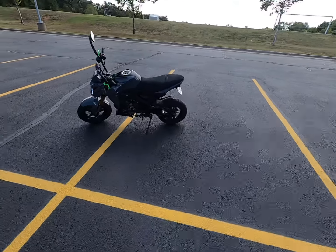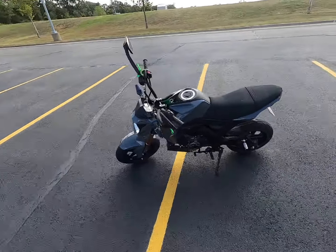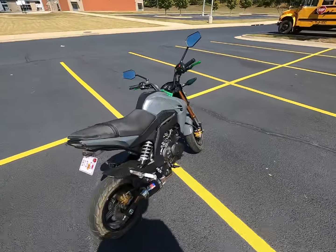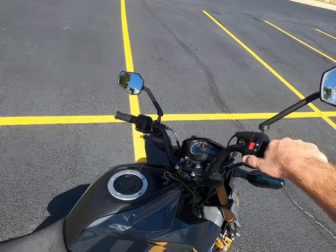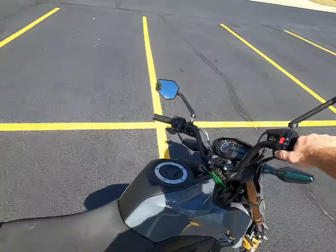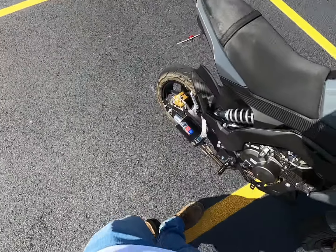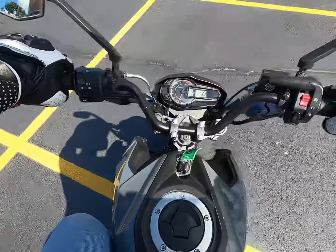So let's do a little bit of a review. Nothing too crazy, only 125 cc, similar to a Grom. I have a Grom. I'll do a review on that in a little bit as well. Why don't we get out there? Little aftermarket exhaust on this thing. Only 635 miles. Pretty simple. So let's go for a ride.